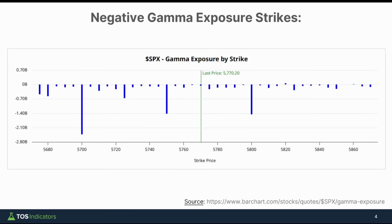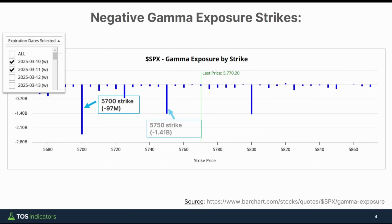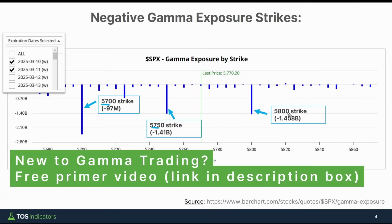To get started, we need to first understand what negative gamma exposure is, understand how we can use it in our favor, and then build a strategy for it. Negative gamma exposure right now is around 3 key strikes: the 5700 strike, 5750, and 5800. What this tells us is as price approaches any one of these levels, we should very quickly see volatility start to kick into full gear.